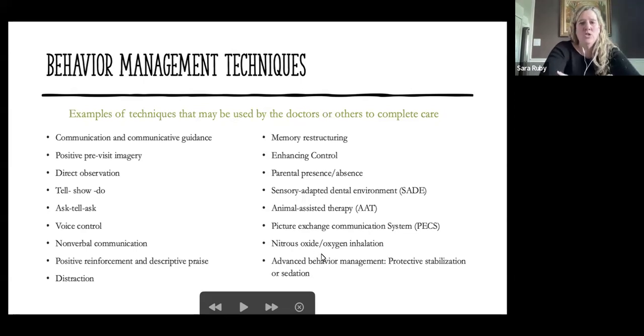Nitrous oxide, oxygen inhalation. I use this a lot. I think this helps keep them stable and more sitting still. They're still awake the whole time and able to interact, but it kind of just takes the edge off. Everything I do isn't as loud or intense.